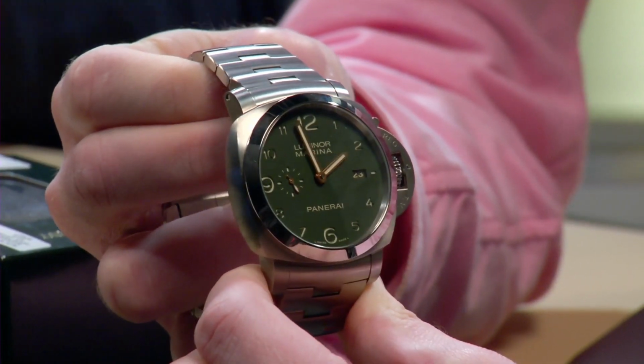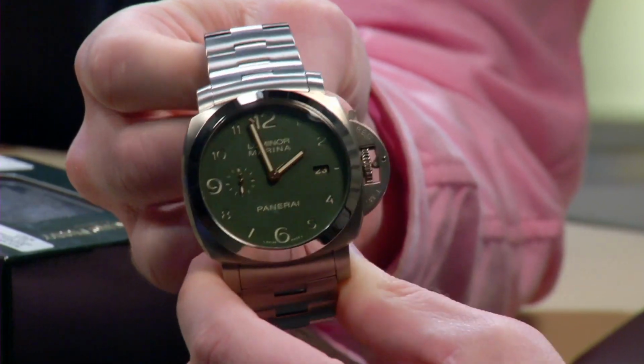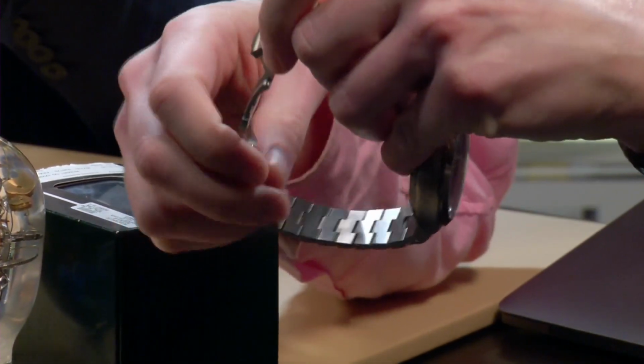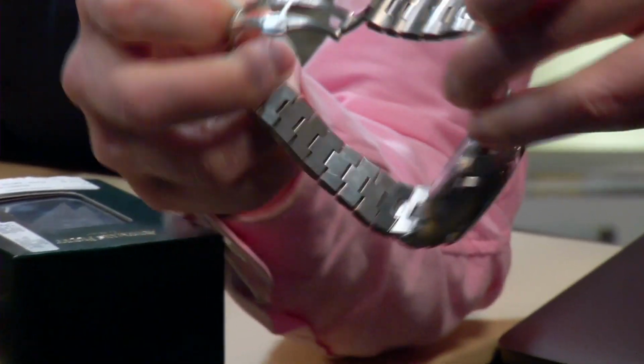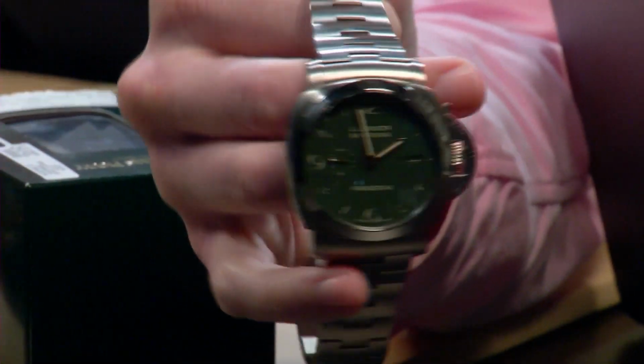So this Panerai here, green dial, titanium case, is actually a Harrods edition that was recently launched. So you've got the primarily all brush finish throughout the case and bracelet, except for the high polished titanium bezel. And this particular watch was done in an example of 100 pieces for Harrods.